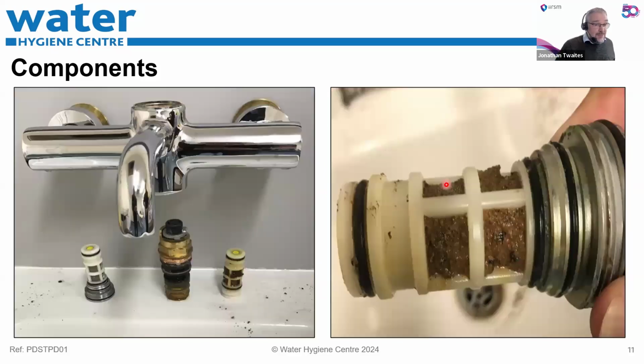Sticking with the maintenance theme, and thermostatic mixing valves. Thermostatic mixing valves do require maintenance. They will require dismantling and cleaning and descaling at least annually, because they're mechanical items. The picture on the left shows one of these thermostatic mixing taps.